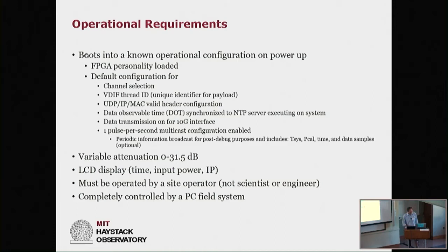There's a variable attenuator. So when the antenna gets onto its source, we calculate the power and we adjust the attenuation for a proper RMS value coming into the Roach and into the ADC. This is done every time by the PC field system. So we have a variable attenuator of 0 to 31.5.